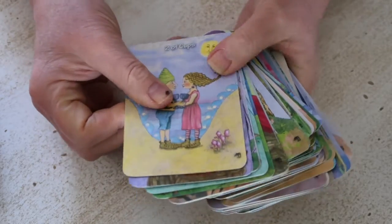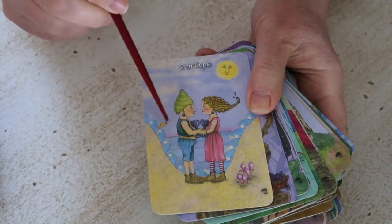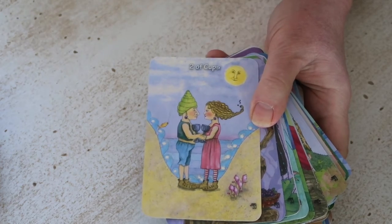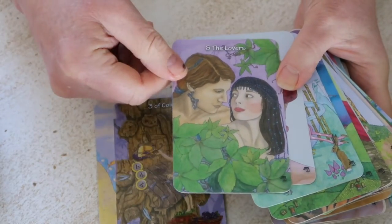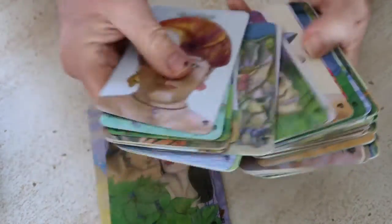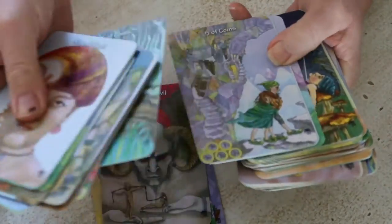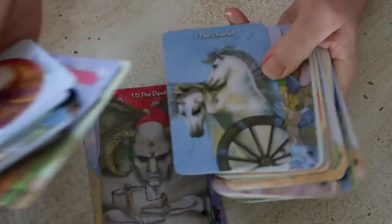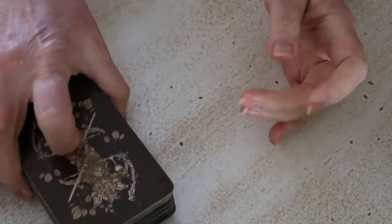Generally speaking, it's a very happy deck, and I think the highlight of this deck are the gnome-like creatures, and they appear on the minor arcana only. So on the majors, you really do have a different feel. So you have more human-like characters on the majors. So there's the Lovers. I'll just get you another one. There's the Devil. So yeah, you only get these gnome creatures on the minors. There's the Chariot.